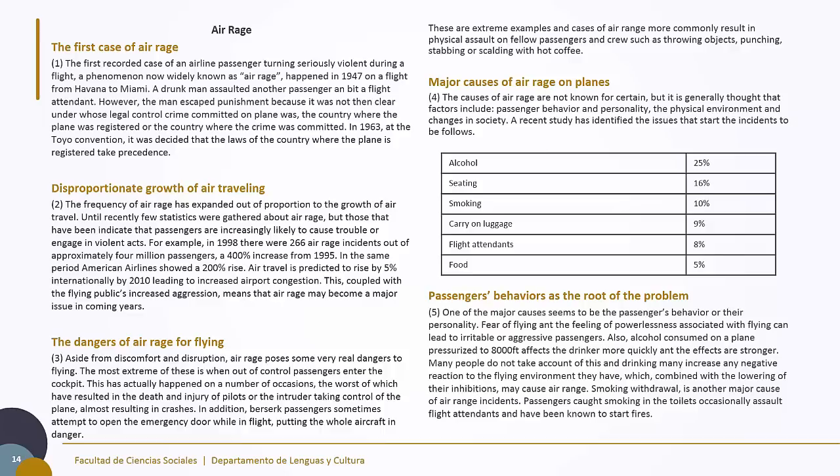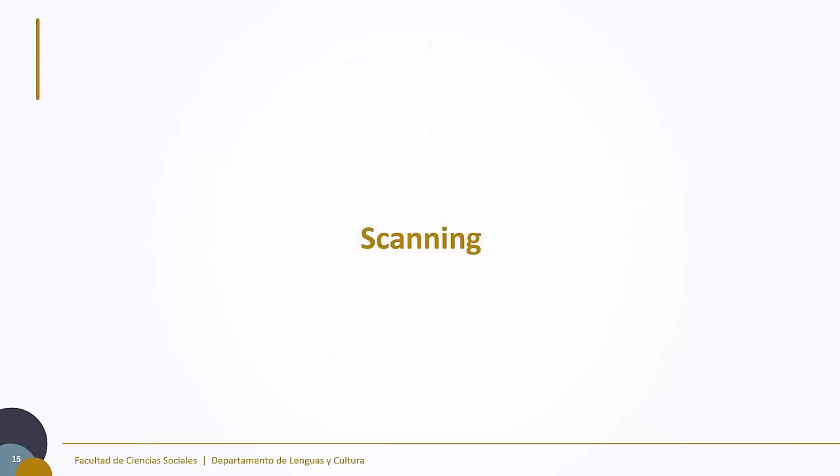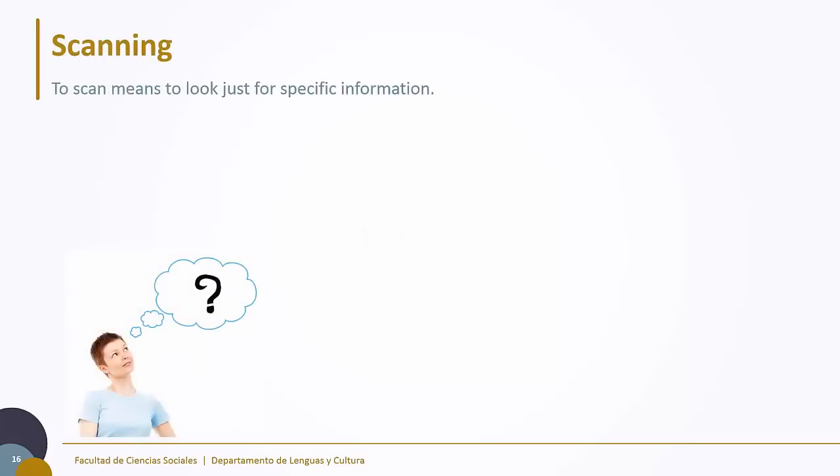If you become a visual reader and try to interact with the text instead of passively reading it, with time your mind will do this in just a matter of seconds. Once you're done skimming the text, if you decide that the text is worth further reading, you will need the next strategy, which is scanning. To scan means to look for specific information.